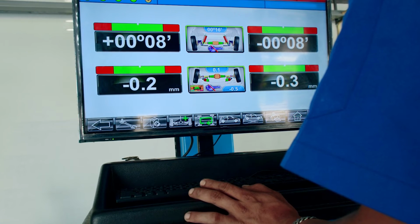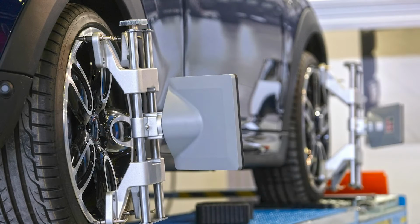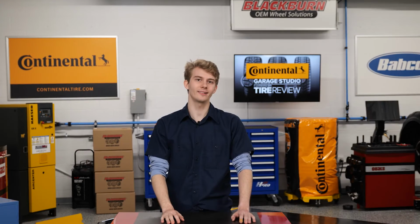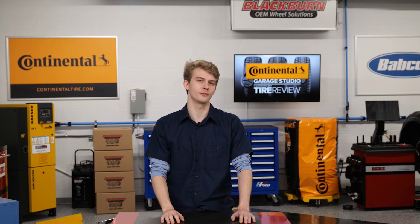Positive camber on one side with negative camber on the other can add up to a pull even if the specs are within tolerances. Though many vehicles have advanced lane-keeping systems like electric power steering to help correct alignment issues, it would be important to turn this off when diagnosing an alignment issue.